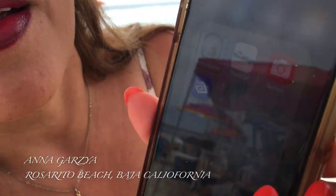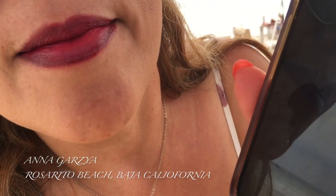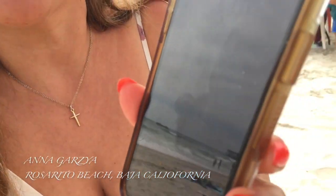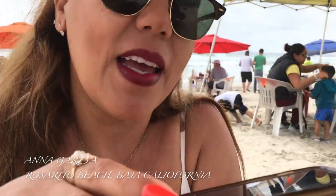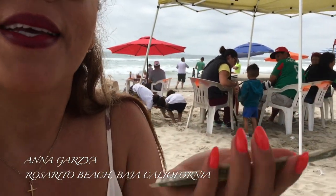Money Reader. It says double tap. I'm going to double tap. Money Reader running. It says Money Reader running. So I'm going to get up. Can I get a bill? And I'm going to hold it with my left hand. $1. Okay, I'm going to place the phone with my right hand on top.